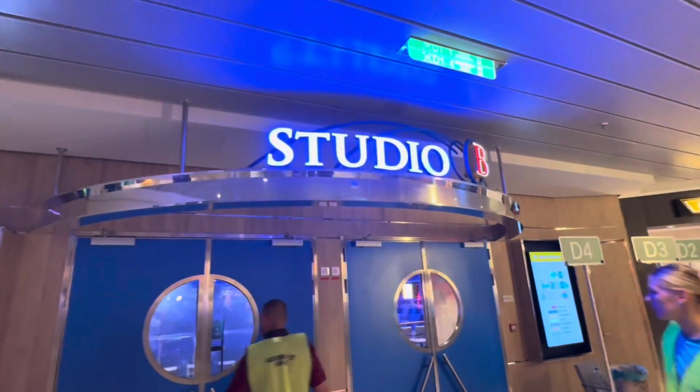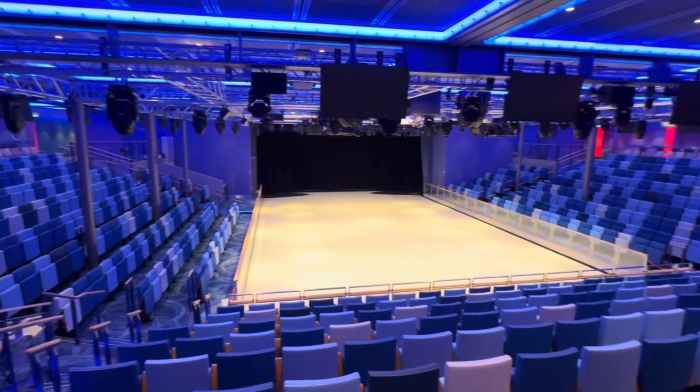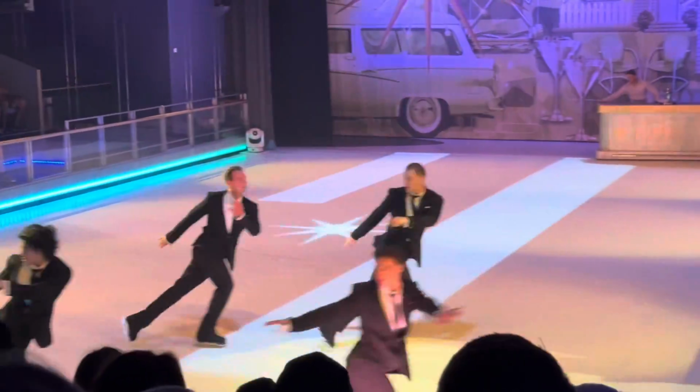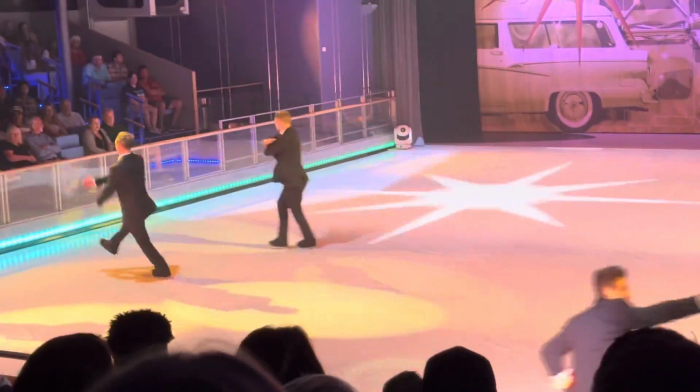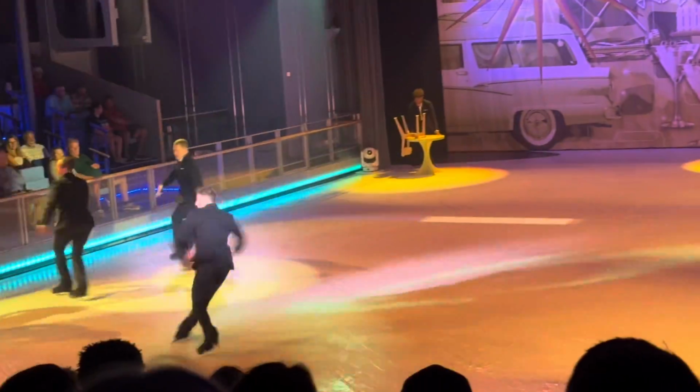When you get into the inside of the ship, there are also some other things that you may recognize from other Oasis class ships. Some being Studio B, which is going to be your ice skating rink. You can enjoy ice shows. They have ice shows twice on a 4-night cruise, so be sure to make your reservations in advance.